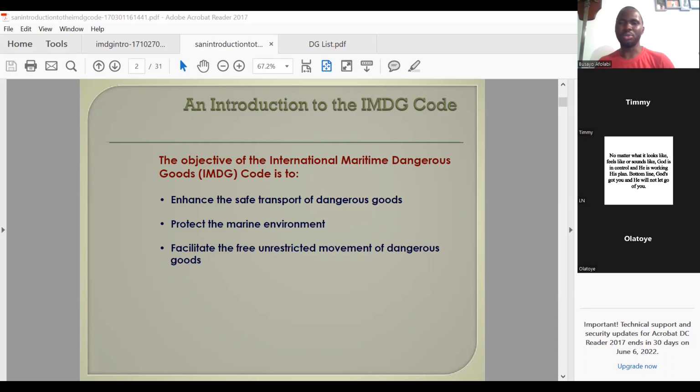So what's this IMDG code? I've seen another common question about it as well. Who brought out the IMDG code? Can someone tell me? Does anybody know? It's not tricky. It's still the United Nations.